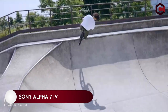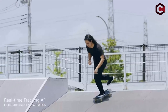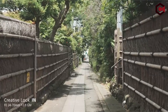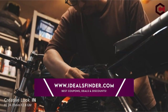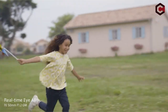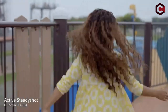On number 2, Sony Alpha 7 IV. For those who are looking for a camera for their creative work, the Sony Alpha 7 IV will not disappoint them. This camera uses a 33 megapixel full frame sensor and comes with a viewfinder that has a resolution of 3.69 million dots Quad-VGA EVF. Moreover, you also get a 3-inch fully articulating touchscreen with 1.04 million dots and a 10 frames per second burst rate. This camera has a dimension of 131.3 by 96.4 by 79.8 mm and weighs about 658 grams.